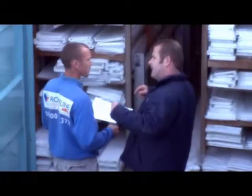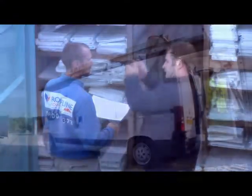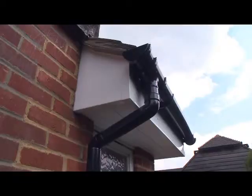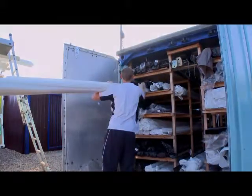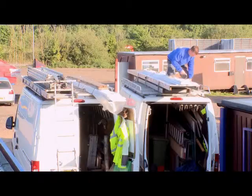I'd just like to take this opportunity to tell you a little bit about us and what we do. Roofline Solutions was established in 2002 with 2 installers and 1 vehicle. Our sole objective was to deliver the highest possible standards ever in workmanship, professionalism and service. Nearly 6 years on, 12 members of staff, a fleet of vehicles, and these values still hold true.